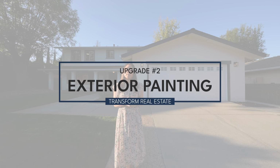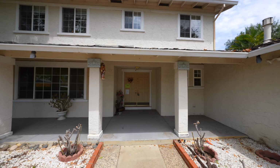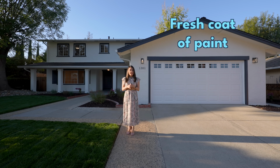The next important upgrade is exterior painting. When the home hasn't been painted for 10-20 years, it can look very tired and dated. So you want to give the home a fresh coat of paint and show that it's been well maintained.